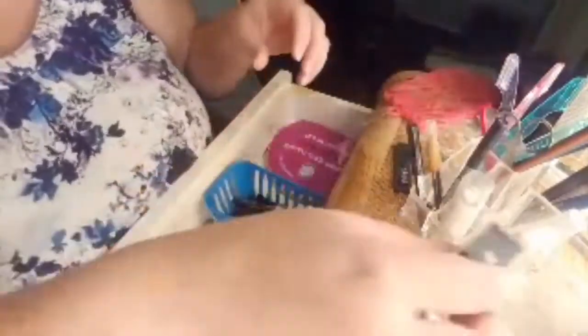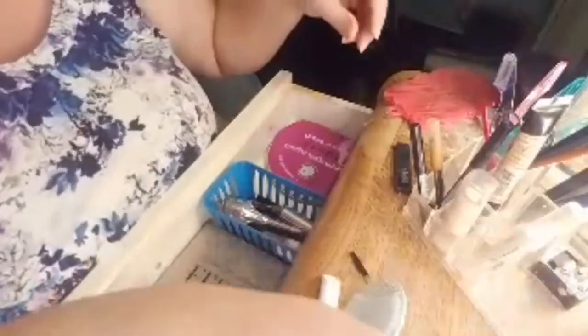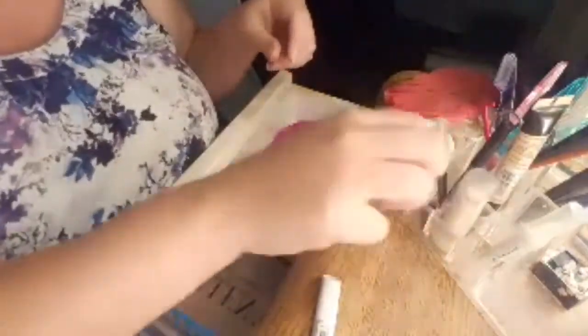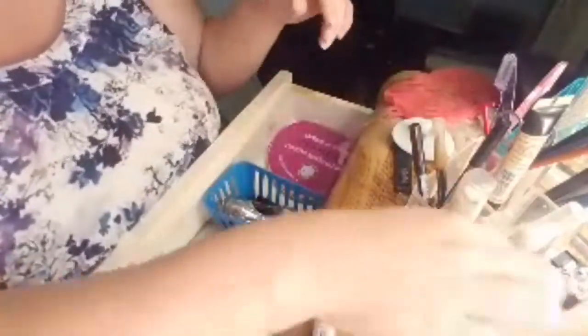Tweezers. Oh, how did I miss this? Brow product. So put my concealer back in here. And this little tiny brush that came with my little sample of brow dip. But it's actually a really nice brush, so we're going to keep that.